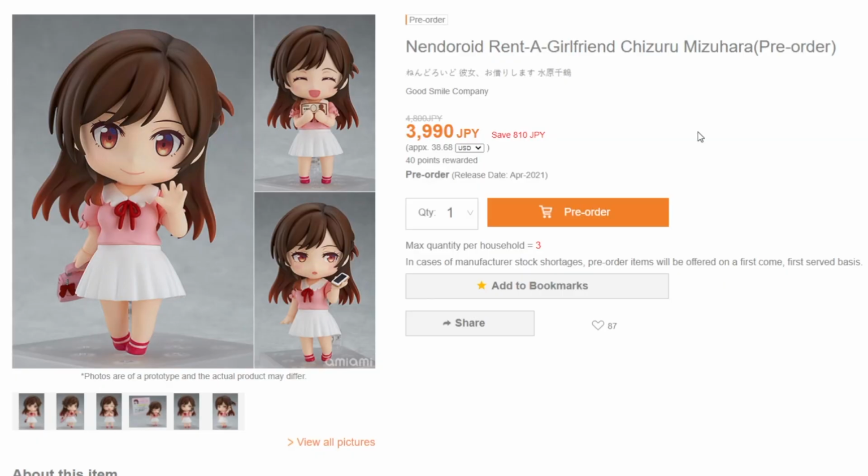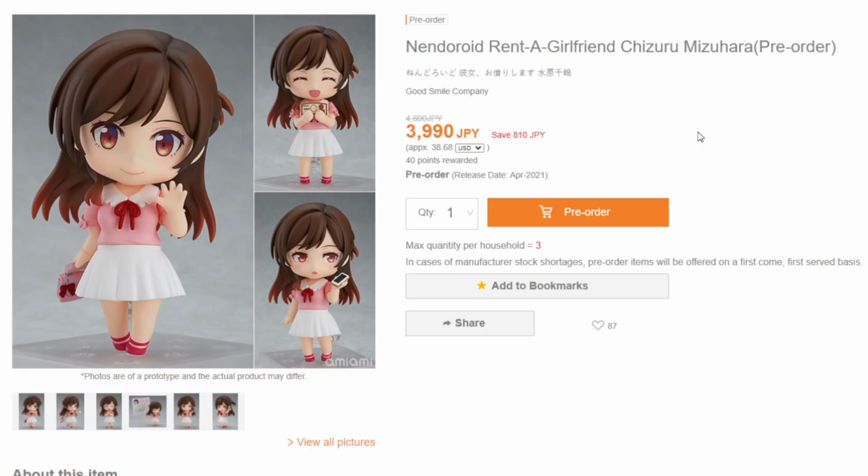We've got Chizuru from Rent-A-Girlfriend. Again, she looks absolutely gorgeous. It was one that I wasn't going to pre-order, like seasonal anime Nendos, because once the season's done, you tend to forget about it a bit. Made that mistake in the past. However, with this one, absolutely gorgeous. And I can see some fantastic figure photography being made with this, so nice.